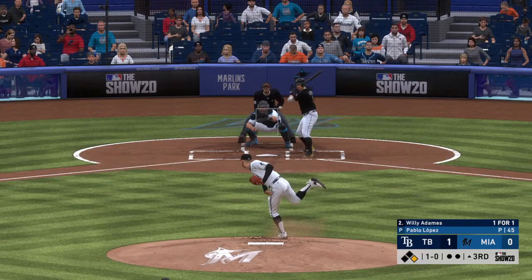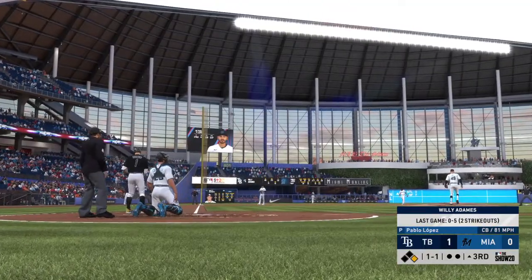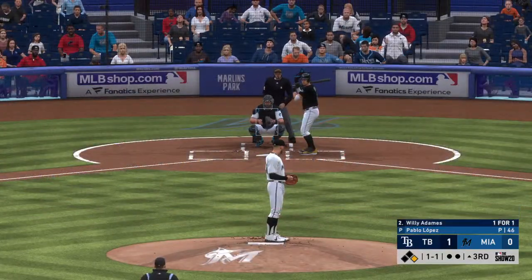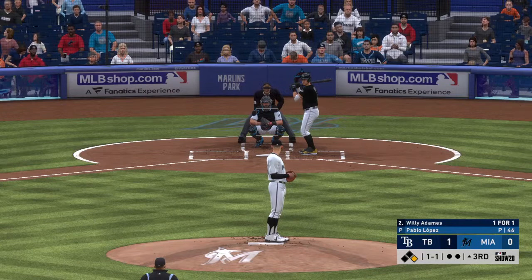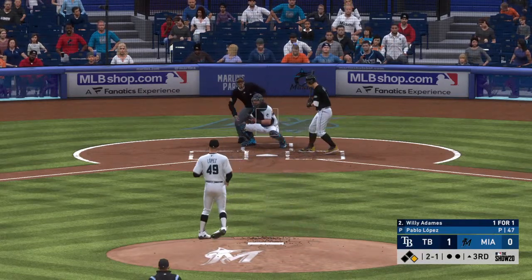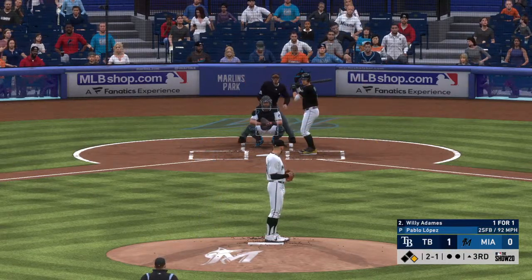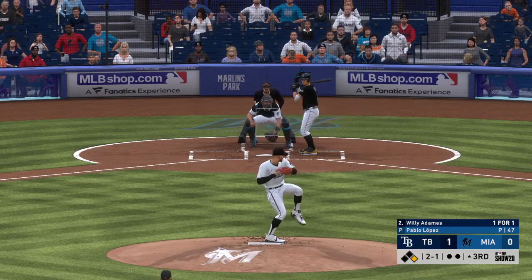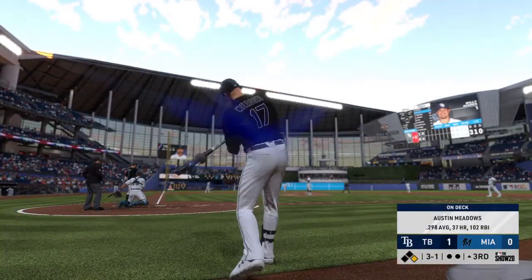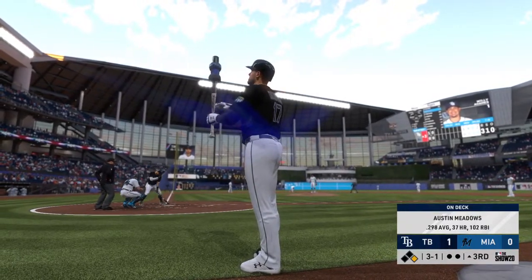He's ready. Here's the 1-0. Great curveball there. Really fooled him with that one. Woo, not a spot you expect a curveball. He's lucky he missed because that's the kind of pitch that gets hit out of the ballpark. Outside with the fastball as the count moves to 2-1 now. And it misses. 3-1 now. Austin Meadows is on deck.